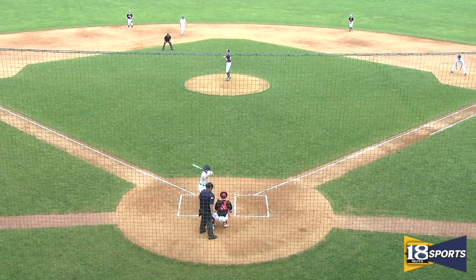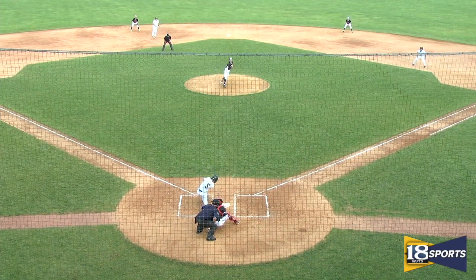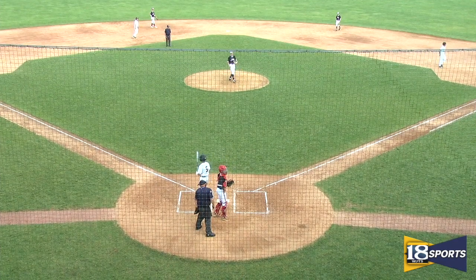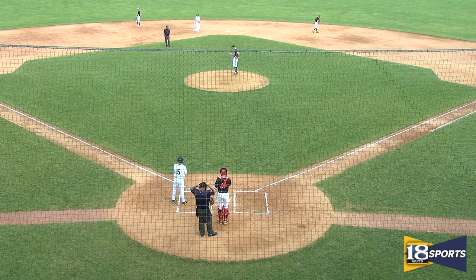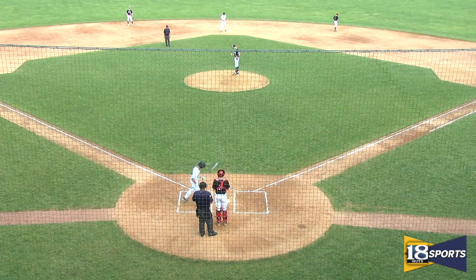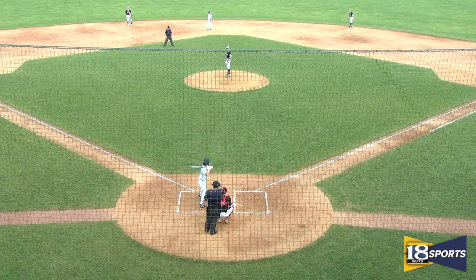Brosmer, Holzman, and Levin around the bases for the Wildcats. The 1-2 delivery. Fouled back out of play. Fastball down. Looked like he kind of tied Butel up a little bit on that swing. A good location. He located it well. Good job by Butel to battle up there.